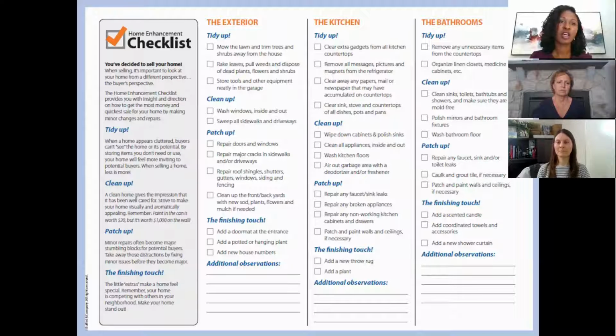Here is a copy of what this home enhancement checklist looks like. It's a 2-sided document that, again, just kind of gives you ideas of things that buyers look at. Our job is to take care of the major things in the house, because that puts money in your pocket, or the things that are at eye level that a buyer is really going to be looking at. So here's just a copy.